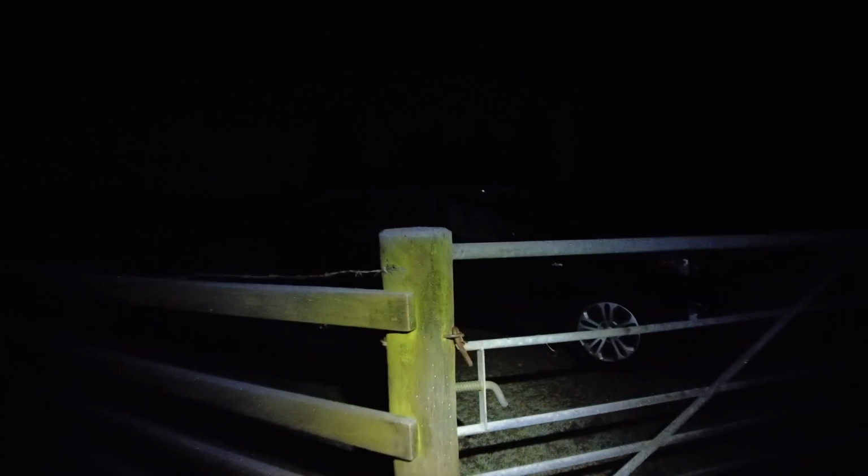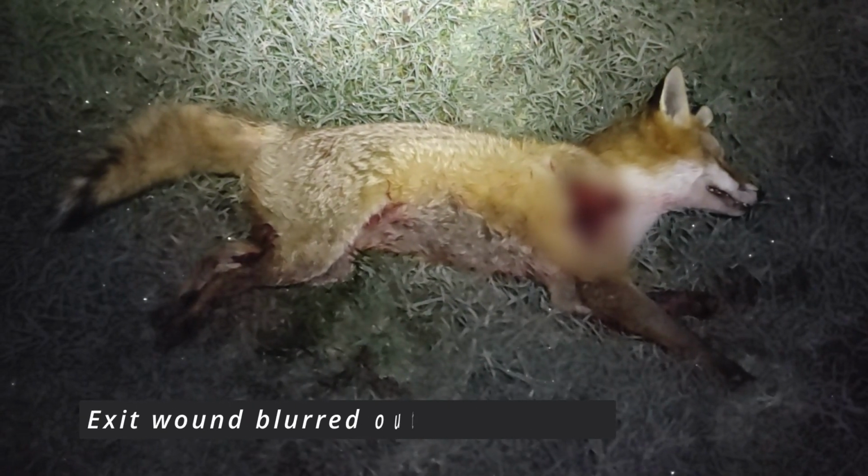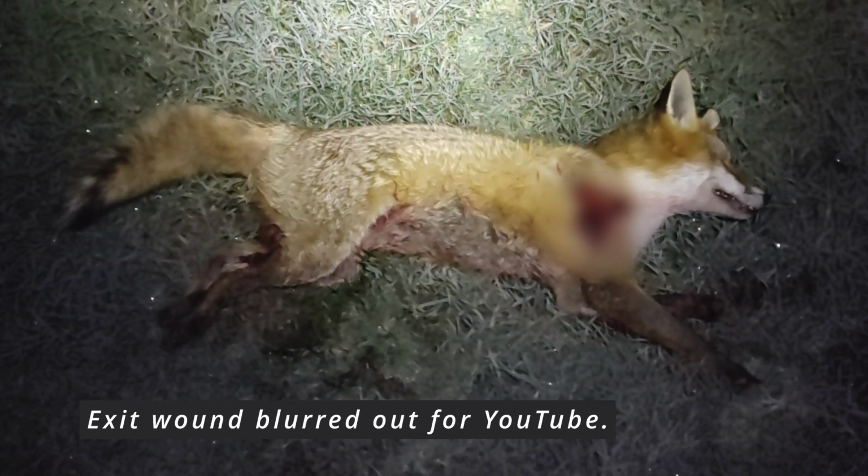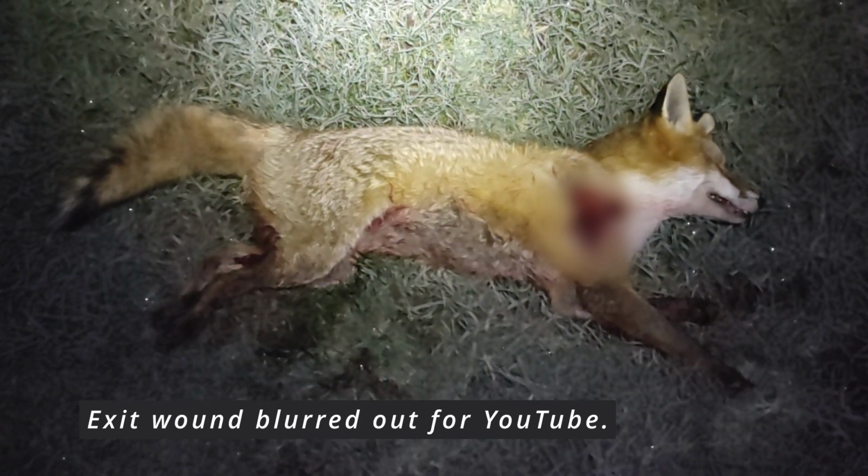Right, I'm back at the truck with it. That's another vixen. She's not a bad size either. I'm pleased to get that one out of the way. I didn't think I was going to get her with it being so light out tonight.